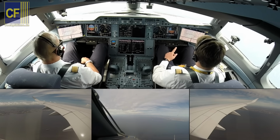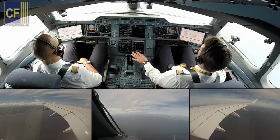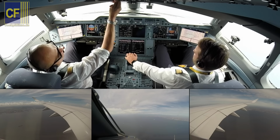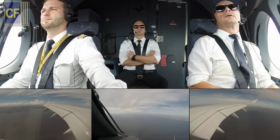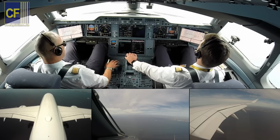It's fine. Flaps 3, speed check. Flaps 3. Flaps full. Speed check. Flaps. So 10 miles to 630. Yeah, wind is not. Landing checklist.